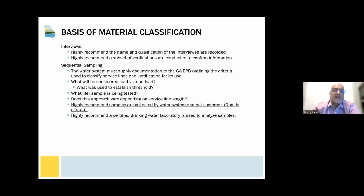Sequencing sampling: the water system must supply documentation to Georgia EPD outlining the criteria used to classify service lines and justification for its use. What will be considered lead versus non-lead? This is basically what is the threshold. Is 3 ppm your threshold, 5 ppm? And then how did you establish the threshold?